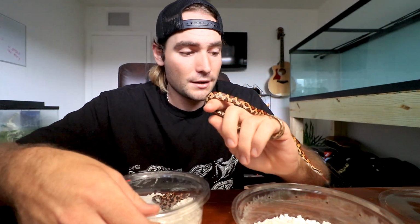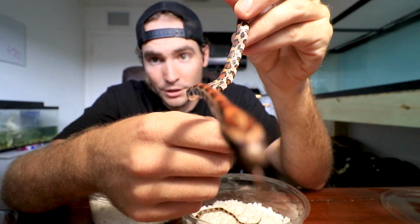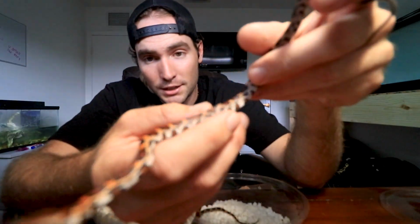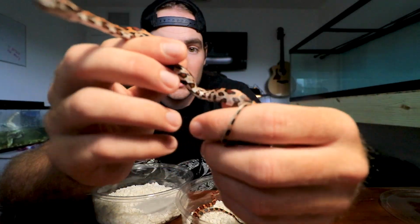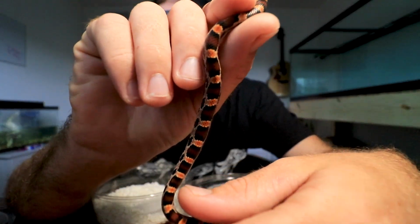Now, I did say it was a twofer. This is the boy right here. Now, this girl, she's not as big and doesn't have as much color because of her size yet. It's going to be so cool to see just how big they get and how their patterns change, because these guys have a lot to grow.